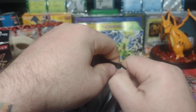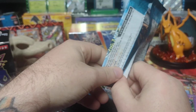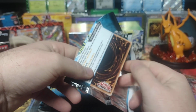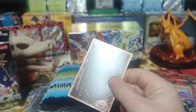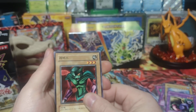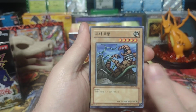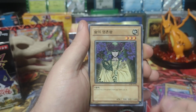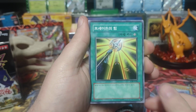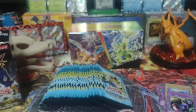I know in English booster boxes there was a way to kind of map where the holos would be. I think it was like if you opened a holo and then you counted 5 packs down, the next pack, so the 6th pack would have been your holo. But I'm going to guess that that's not going to be true for this. Silver Fang. Okay, so we are seeing at least a lot of classic cards here.